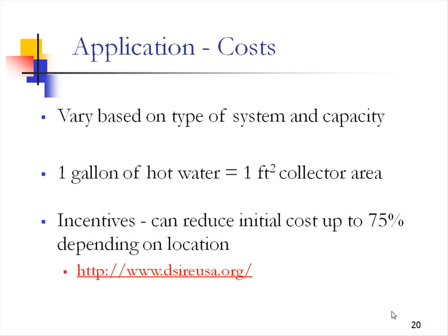I think Eric reviewed this. So do the state incentives still include this? Because you said solar systems still receive that 30% tax rebate, right? So solar thermal should be included too, right? Yes. So you still have an incentive to encourage you to apply this kind of system.